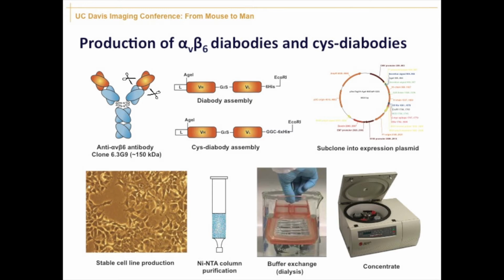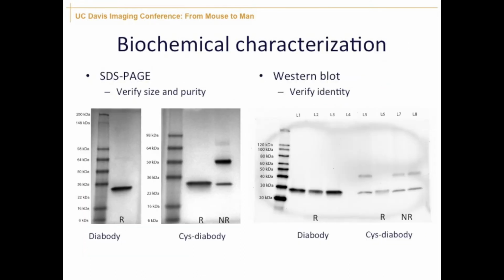We then take these two gene cassettes, and we subclone them separately into different expression cassettes to generate our stable cell lines. We've also appended a leader sequence that allows the protein to be secreted out of the cell, so there's no cell lysis to recover. We simply recover the supernatants and then purify them over a nickel column. Once we've purified the diabodies independently on two separate columns, we want to buffer exchange the elution buffer into a suitable buffer for storage as well as for radiolabeling. Once we've done this, then we concentrate them down using a centrifugal filter for long-term storage.